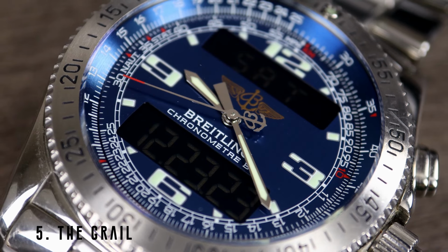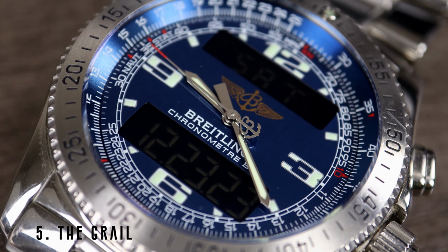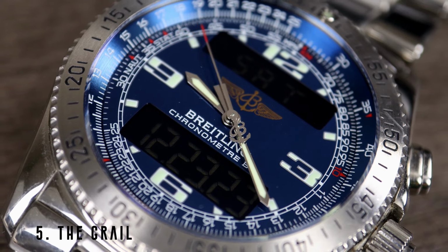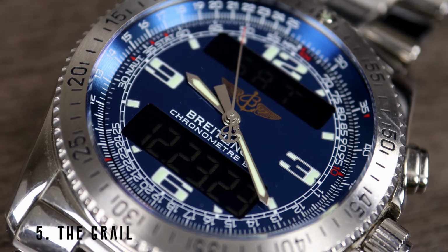Now, that's an open-ended category. Is it something that you have in your watch collection right now or a Grail that you're looking to add in the future? And that's really up to you. Do you want to have a placeholder in your watch box that you say, hey, one day, that is going to be my Grail watch, whatever it is.